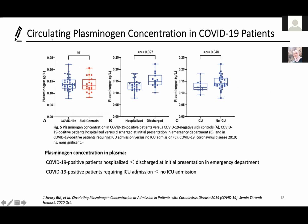So this slide further shows the circulating plasminogen concentration in COVID-19 patients. If you compare the COVID-19 positive and sick controls, they have a similar level of plasminogen. However, if you group them between the hospitalized ones and the discharged or recovered ones, you see that the discharged ones had a significantly increased level compared to the hospitalized ones. The hospitalized ones have the same plasminogen levels as the normal sick ones. Similarly, if they are not severe, as in the non-ICU group, then their plasminogen level also increased.